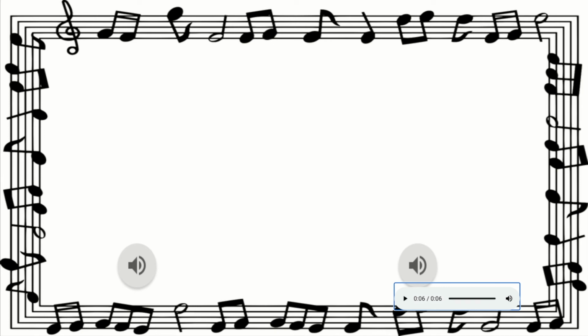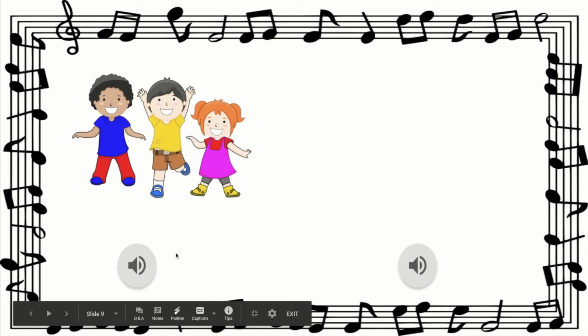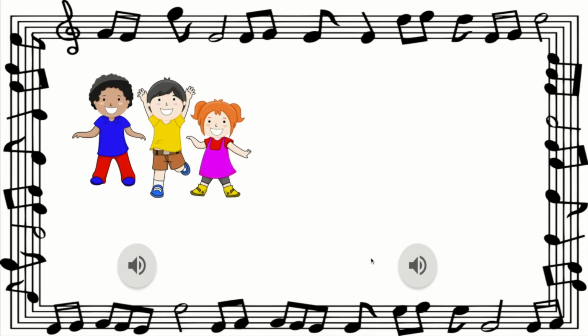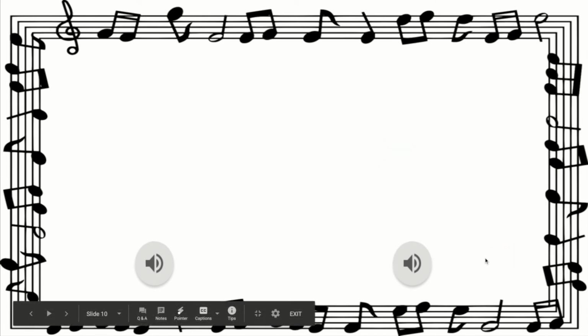Okay, which one was the adult and which one was the child? The first one was the child. Very good. And what about the second one? Yes, that was the adult voice. Very good. All right, now that we know what kind of timbre we're listening for, let's check out the next set.